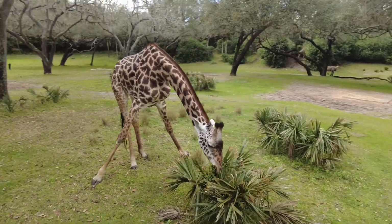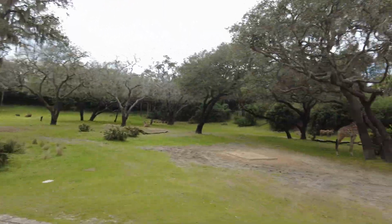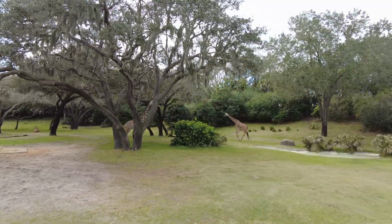Now if you look at the shaping of the Maasai giraffe spots, you'll see that their spots are quite jagged, almost like puzzle pieces, which is how we can tell that they are the Maasai giraffe specifically. They are the tallest animals in the world, ranging from about 18 to 20 feet when fully grown.